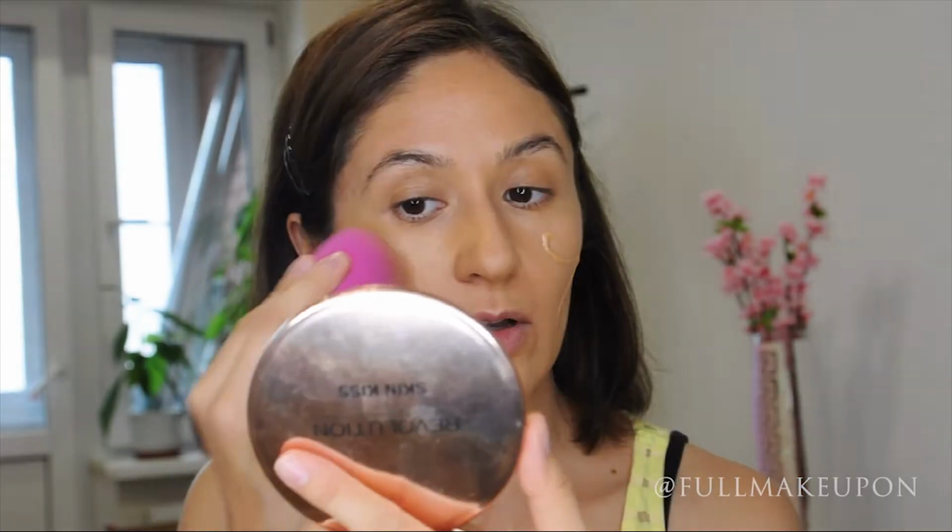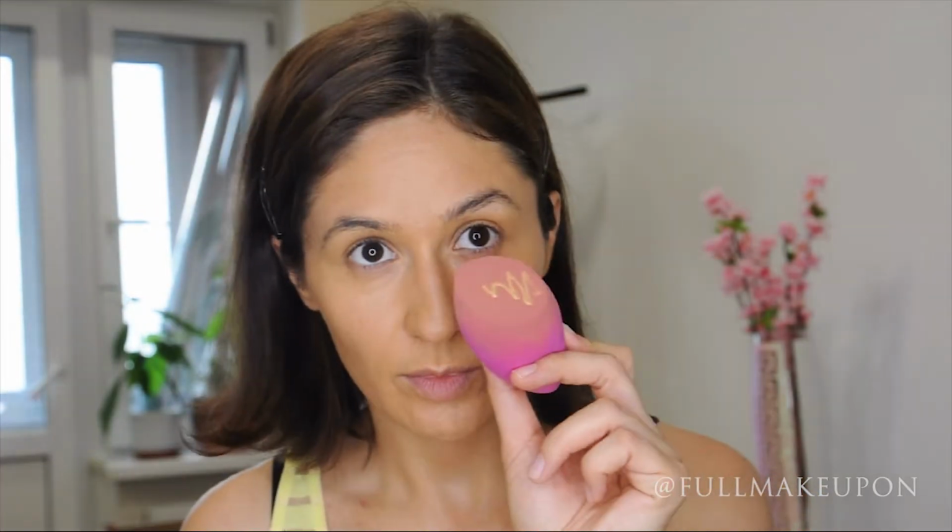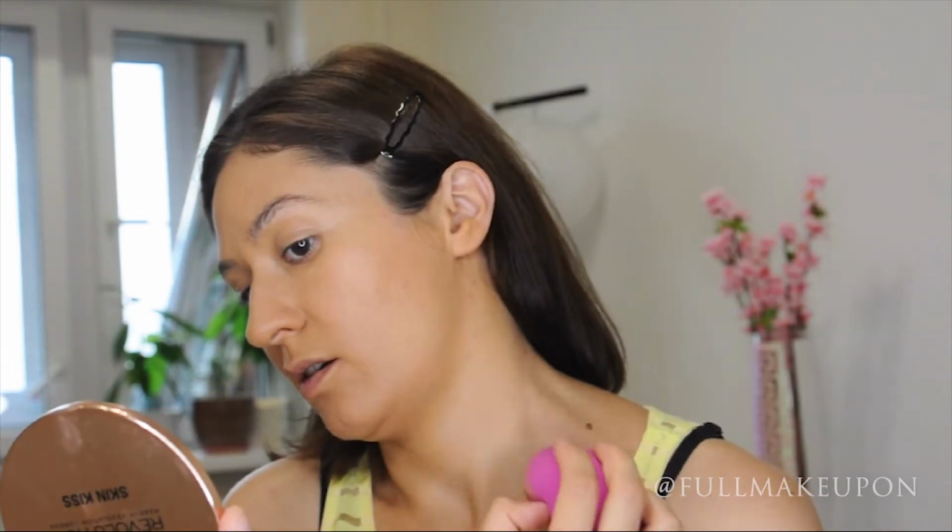I always start like this and end up like that. Okay, this is the second layer. It's much better, I think. I just apply a little bit on my sponge. So yeah, this is it. I love it so much. Okay, let's go ahead and apply concealer.